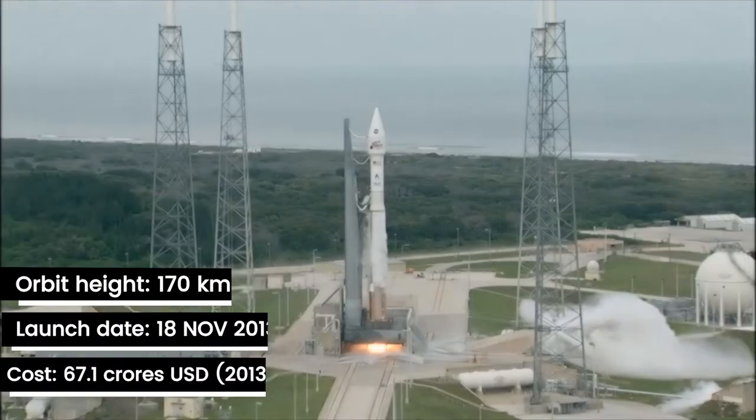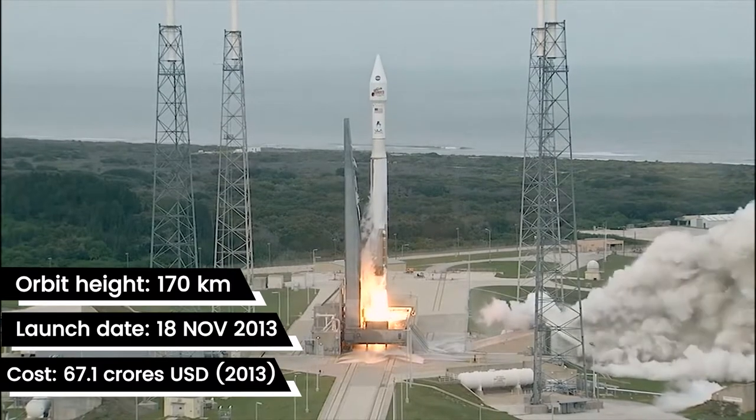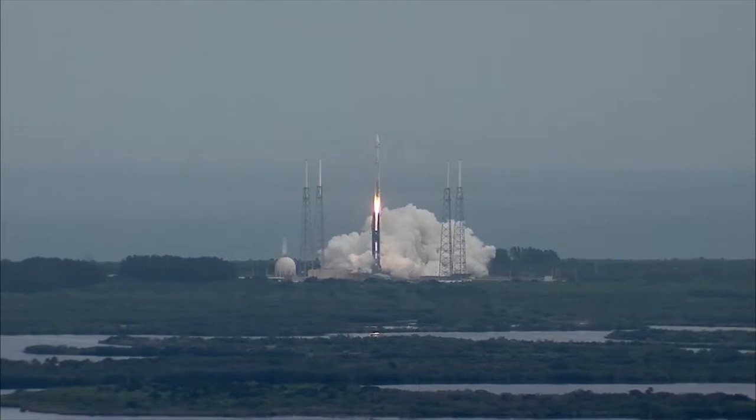4, 3, 2, 1, main engine start, ignition, and liftoff of the Atlas V with Maven, looking for clues about the evolution of Mars through its atmosphere.